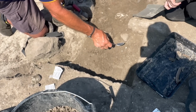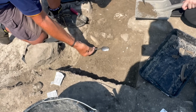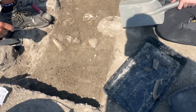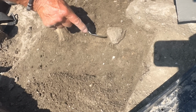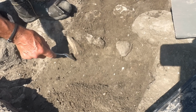So the main thing you're looking for there is either change of soil texture. Yeah, 50 shades of grey and all that. So, oh, get my shadow out of it. It's a sort of darker there. Yep. It's a little bit lighter there. Yeah, I can see it. It comes out really well on camera actually. Yeah. That's what we're looking for.